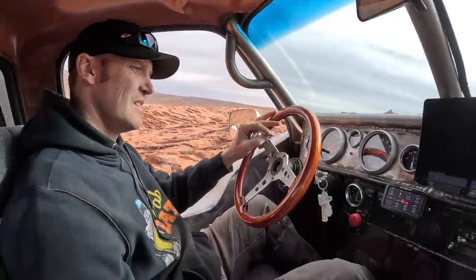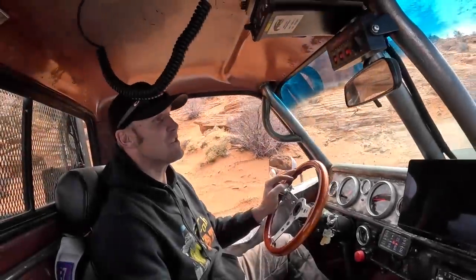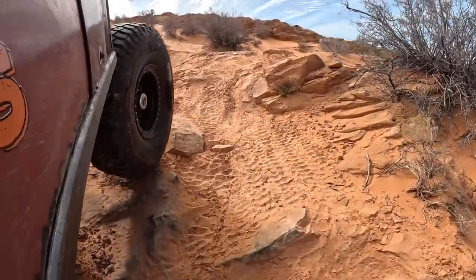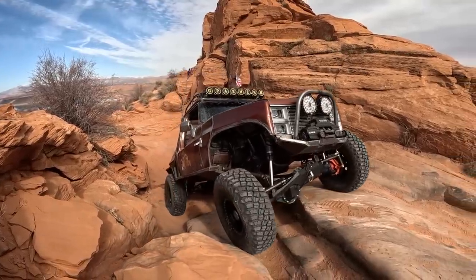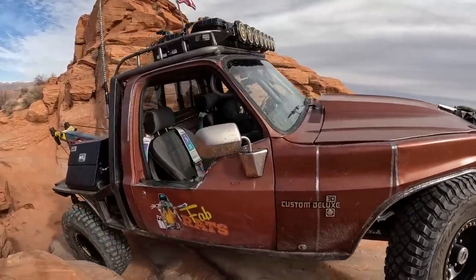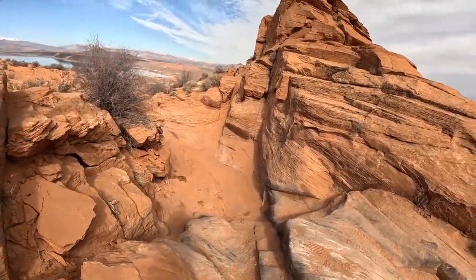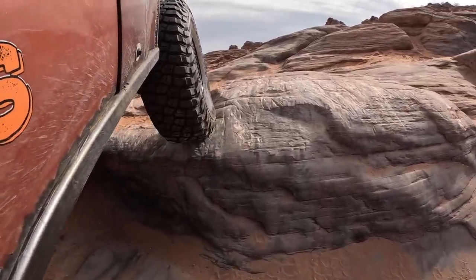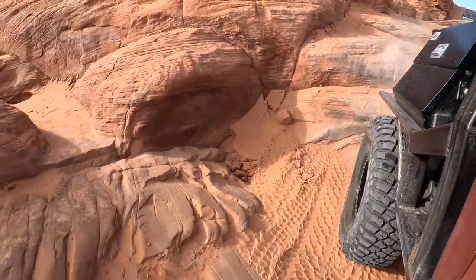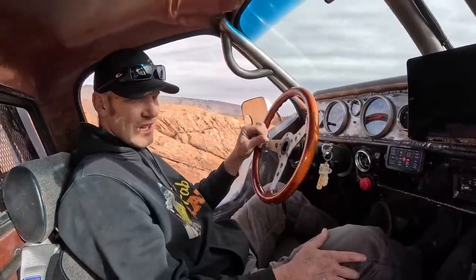So far, so good. Pretty stupid capable without lockers. Then you put those in and it's good. Wedging it made a difference. I can at least see. We hit the back, right? Yeah. Dragging the car up through here is going to be a little challenging.